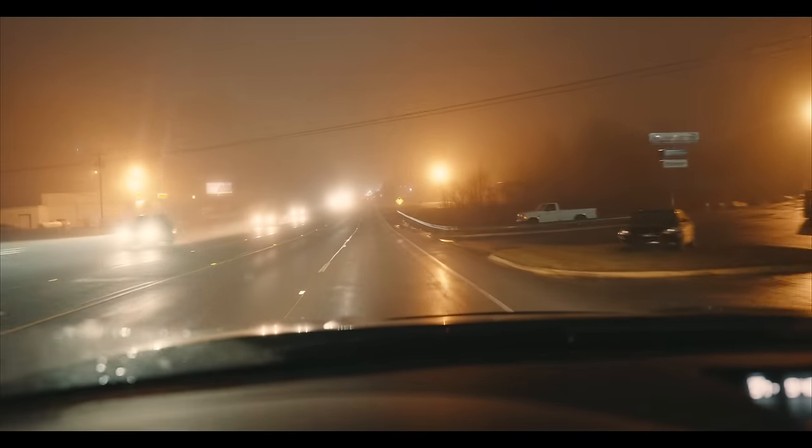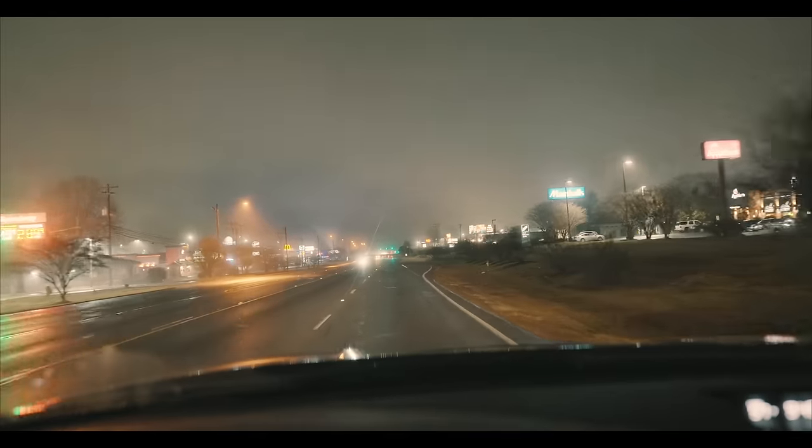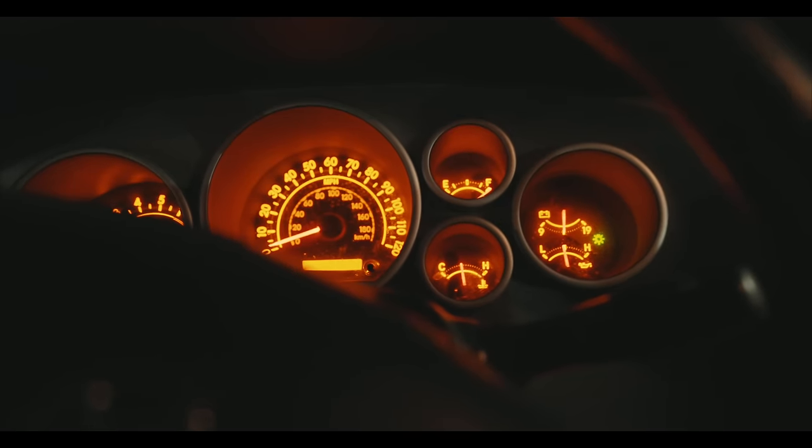Now folks, I just saw a sign for Walmart. We might as well just keep on going, head to that and see what the parking lot looks like. Let's check it out and see what the vibe is.